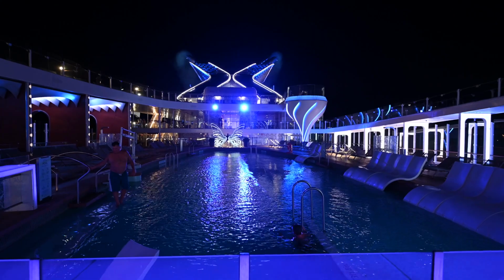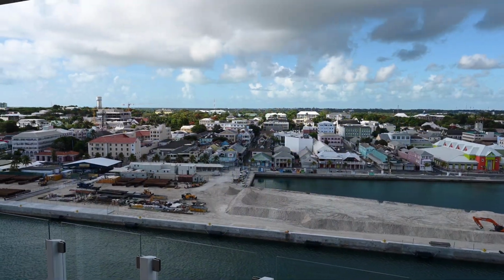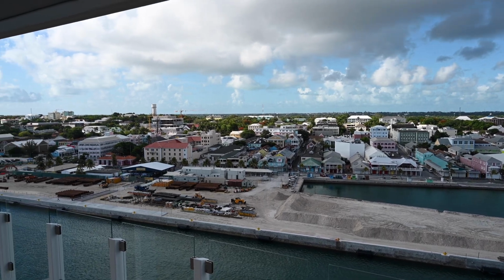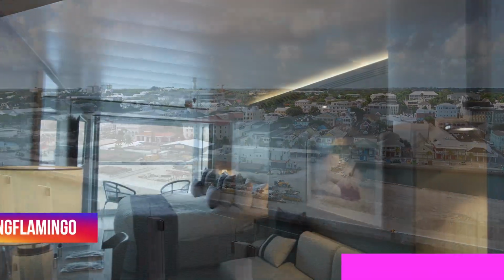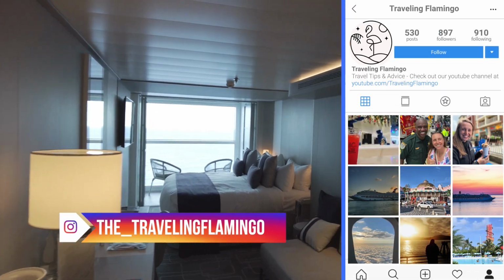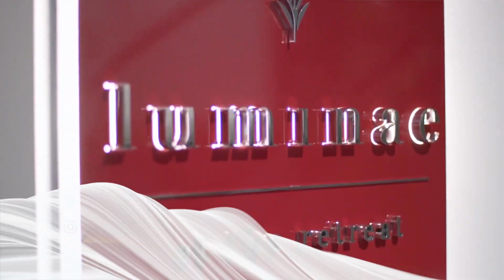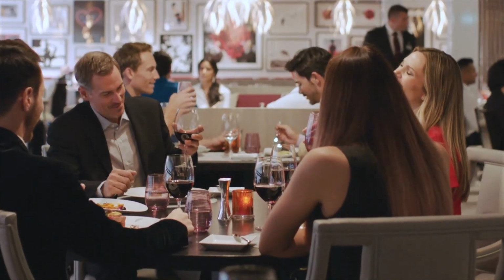So overall, Celebrity Cruises offers a pretty standard variety of staterooms to choose from, as well as the unique infinite veranda. You can decide on your budget and what is important to you. If you're looking for the ultimate luxury experience, then the retreat may be what you want. Or if you don't plan on spending much time in your stateroom and would rather spend your time on other things, then the interior cabin could be the best choice for you.